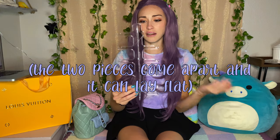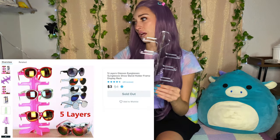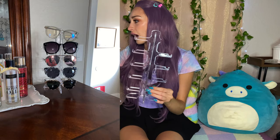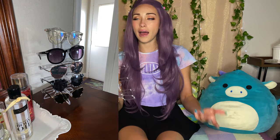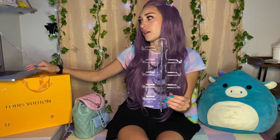Didn't think it would break because I put it flat, but it broke. That's an unfortunate event. It's actually sold out, but you may be able to find these from another seller on Wish. So $3.95 with $4 shipping. $8 for this. I think, to be honest, it's very cheap looking, so for $8, it's like, eh. Price too high, but for $8 to hold all your sunglasses, I think is a fair price. I would say it's worth it, but you guys let me know if you think it is.